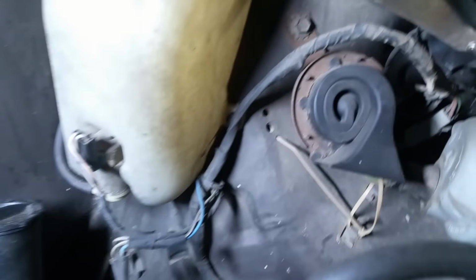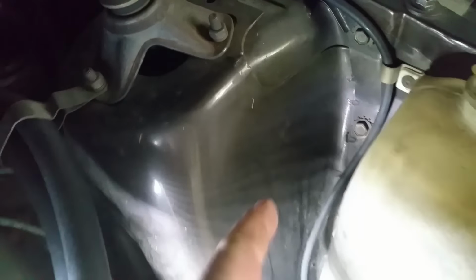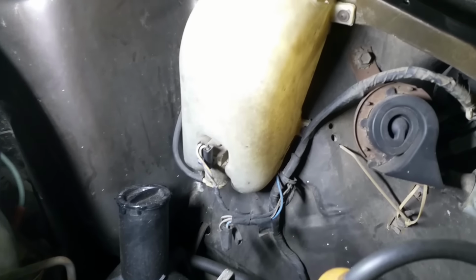Fuel line goes through there. It's missing its grommet, but all good. And that's where it secures at the bottom. But it's not secured on that side. The overflow bottle on the Fairlane is in here. But I think that bottle might be different. The Fairlane one looks like it's further forward, but I'm not sure.